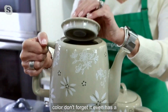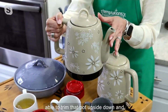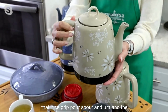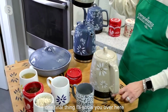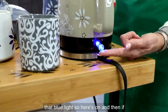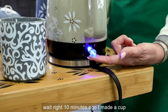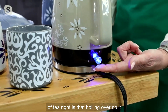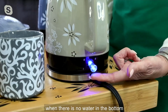Don't forget, it even has a silicone lid. And that's why Mary was able to turn that pot upside down and the lid doesn't fall off, because it has that nice grip. The pour spout and the handle are perfectly proportioned. And just one final thing, I'll show you over here, Kev, if you wouldn't mind showing this, that blue light. So here it's on. And if you're like me and get forgetful, oh wait, ten minutes ago I made a cup of tea, is that boiling over? No, it has an auto shut off when it's done, or when there is no water in the bottom.